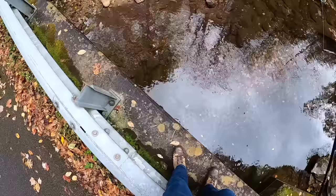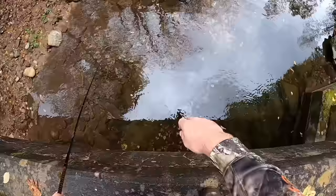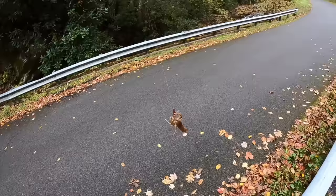Guys, I see a crawfish down here. Let me see if I can catch him with a lure. Sometimes they'll bite a lure, especially if it has scent on it. Let's see. He got it. He got my lure. Can I pull him up? Yes, I got him. A crawfish, first catch of the day, folks.